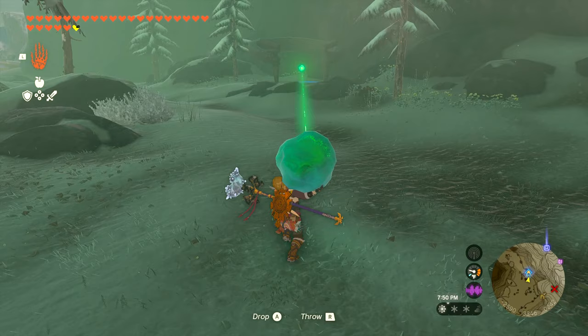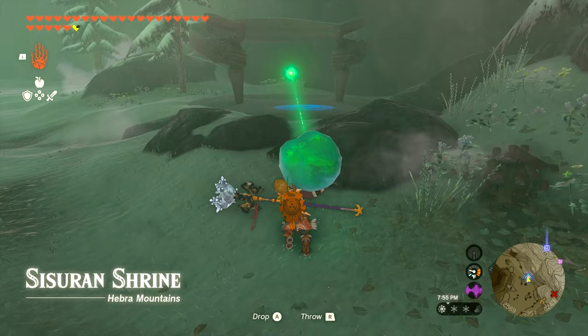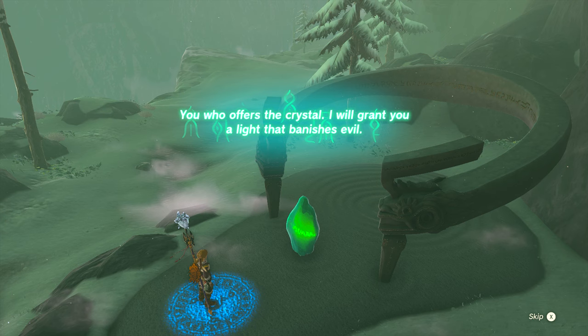I'm just saying. Anyway, because I had to do a shrine quest to do this and take out a frost talus or something, there probably is not a puzzle for me to solve inside of the shrine. So I would like to go back to the depths real quickly, see if I can do one more light route, and then potentially just end the part there. So there we go. You who offers the crystal, I will grant you a light that banishes evil.